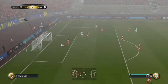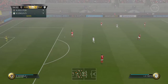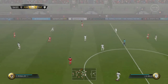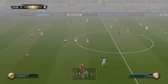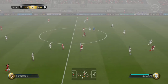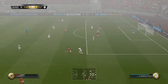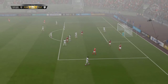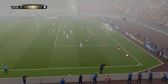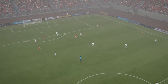Through. Here's the cross. Mertens! That's a shot well off the mark. The shot, such quality in the build-up, and a brilliant finish, a wonderful goal. And he's pleased with it, as are the crowd. What a good finish.